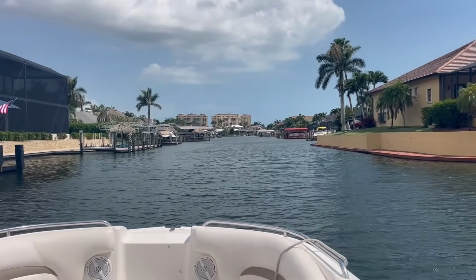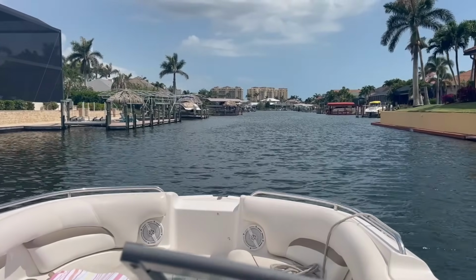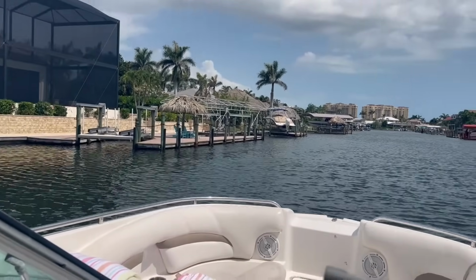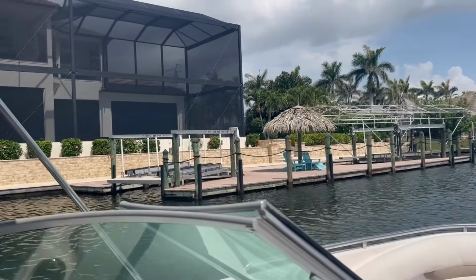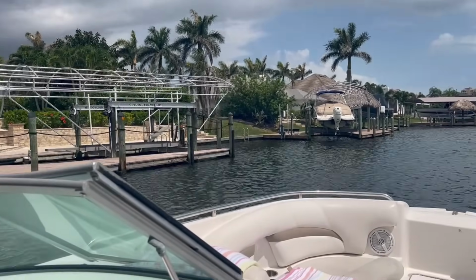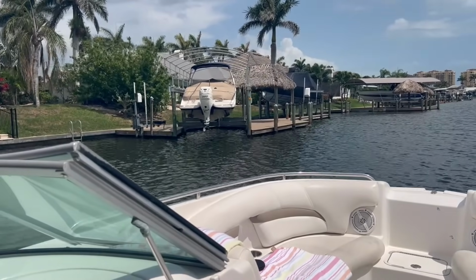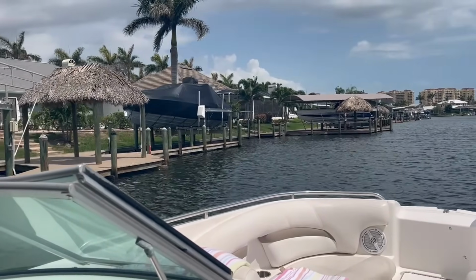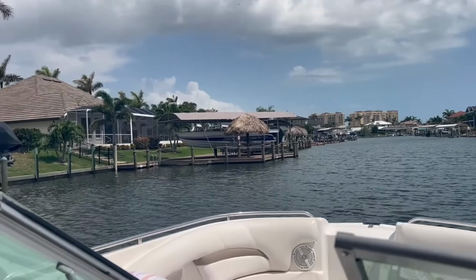So we made our way over to Southwest Cape Coral, right over by Tarpon Point and Cape Harbor, and we're checking out a few homes over here today. Just a beautiful day out here. You'll notice one thing about the homes in the Southwest Cape Coral quadrant is they are going to be newer homes. This is just a newer neighborhood in general. We're currently in a direct access area, so you'll see some larger vessels back in here, and it's just fun looking at all these houses back this direction.